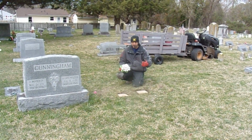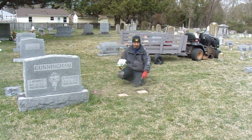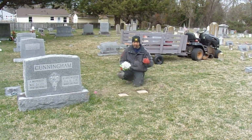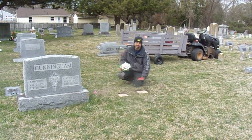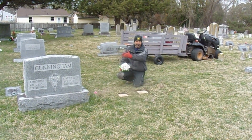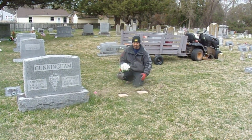Another thing for documentation is this video. We'll put a link of it to the infants' Find a Grave profiles. And that way it's just one more tool that in the event that these get covered over time, someone can look it up and say, you know what, right next to the Cunningham stone, off to this side somewhere, there should be these two infant stones.